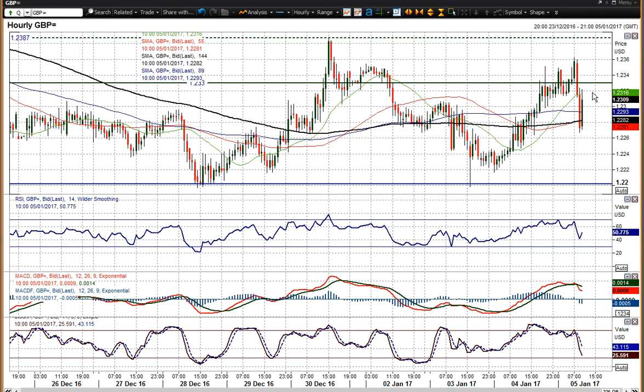So, yes, you've had this rebound on the services PMI data for the UK, but I think that's probably going to be a chance to sell, to be honest. I don't necessarily think that's going to be the beginning of another bull leg that's going to break us through 23.87. I think cable's going to be going lower.